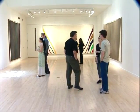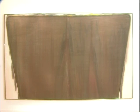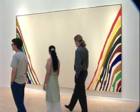It's just quite astonishing. Louis is considered now one of the great masters of post-war American art, and a whole new generation looks at Louis with a new sense of discovery. Poussin, the great French 17th century painter, once said that the aim of all art is to delight. Louis delights.